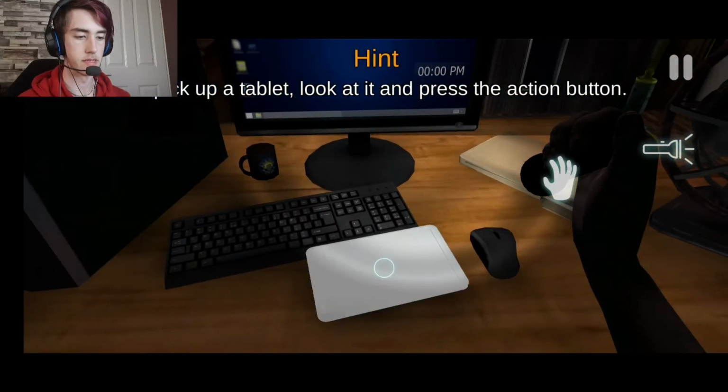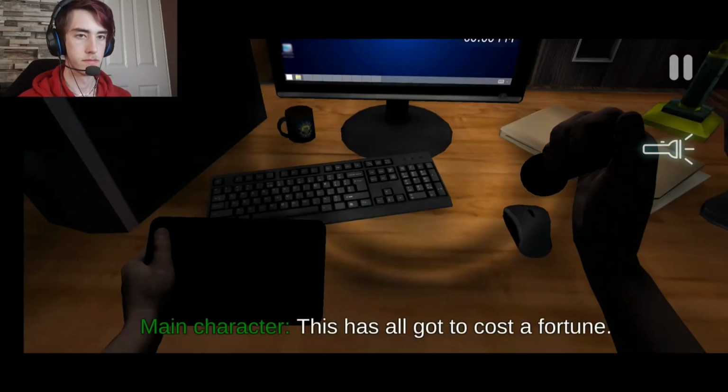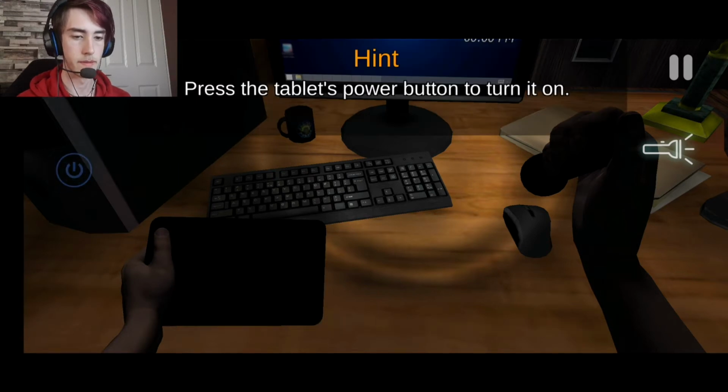Where's the tablet? There's the tablet. Hello. How much does it cost? Press the tablet power button.